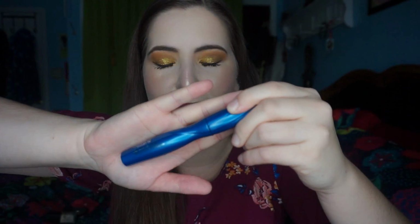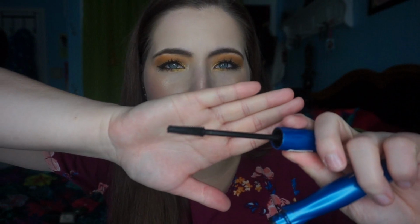So first I want to talk about a mascara, and this is the Catrice Glam & Dull Volume Waterproof Mascara, and here is what the packaging looks like on this one. I am wearing it today, and I do really, really like it. It doesn't smudge on me at all, and I think it gives really nice volume and separation to my lashes. So here's what the wand looks like.